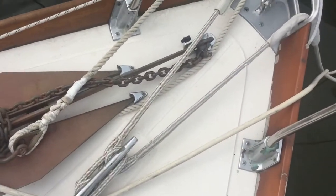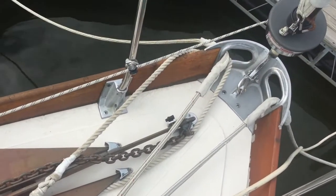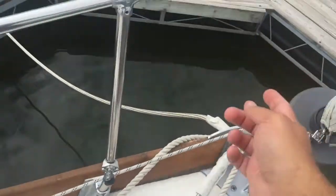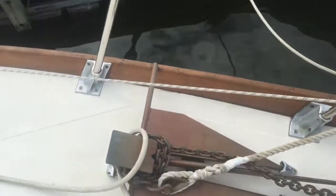So forward cleat, anchor, horrible setup on the anchor. Trying to use this, you've got to usually unhook it and wrap it over top of this so you don't gouge everything up, and it's just a pain in the butt with the chain and everything, but you can do it.